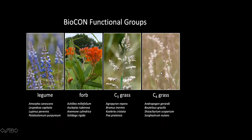These 4 plant functional groups include legumes, non-nitrogen-fixing forbs, C3 grasses, and C4 grasses. And we have 4 species in each of these functional groups, and this pool of species is the species from which the species richness treatments are randomly drawn.